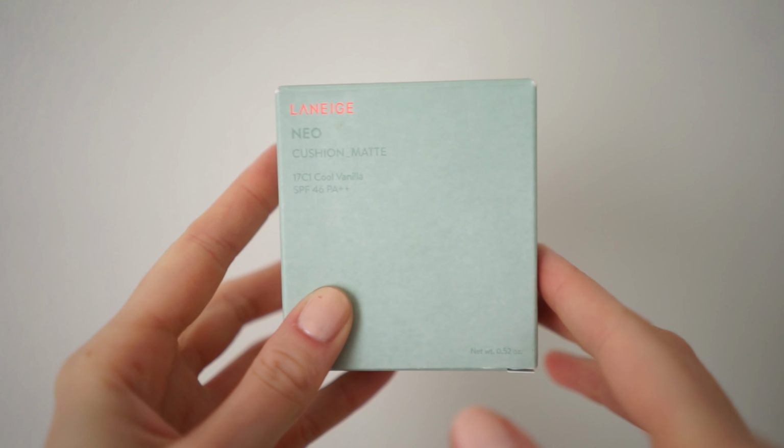Now for base, I only bought one cushion because I don't do makeup every day, and even when I do, that doesn't mean I'm going to do a full face. Sometimes I only use concealer, sometimes I only apply a little bit of lipstick as blush. It just depends. So it doesn't really make sense for me to have many different cushions in my collection. So the one that I really wanted to get because of my skin type was the Laneige Neo Cushion Matte, and I got the shade 17C1, which I never expected.